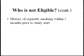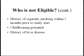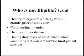Cigarette smoking is a big variable, so one of the criteria they've set up is that if you have a history of cigarette smoking within 3 months prior to the start of the study, that would knock you out of eligibility. If you're over 50 and you are of childbearing potential, I'm sorry, you can't be in the study. That's the interesting lady, though, that has that, I guess. History of liver disease, or if you have some kind of a life-threatening, if you have an advanced cancer diagnosis or something like that, they are recommending that you not come into the study.